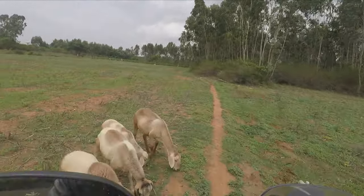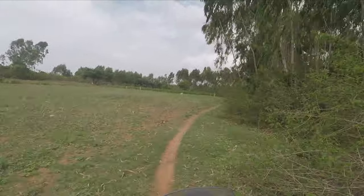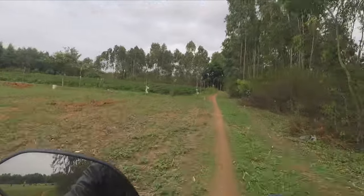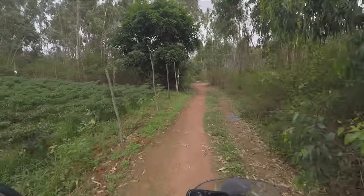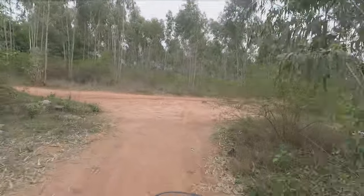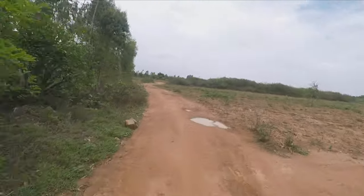Amazing. Let's go. Let's find a place where I can talk about the bike, talk about my experience on this lovely bike. It's again a beautiful farm. Lot of vegetation that grows in this area. So I'm in Karnataka. Let me just take you out into the open where I can speak about this bike.